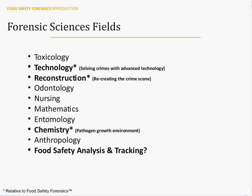Reconstruction. I made this bold type two because I really believe that in the future the food industry may have to reconstruct events or put restrictions on people entering or leaving a certain crime scene, if you want to call it, and it warrants that.